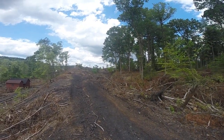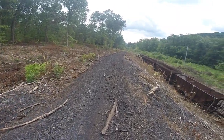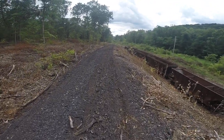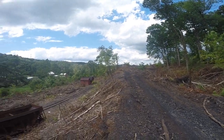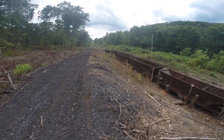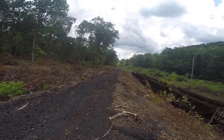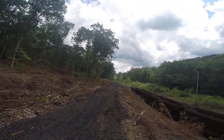Okay, but as you can see, all this brush has been cut down. They're probably going to get this out of here pretty soon. And hopefully they'll get a track rebuilt to go up here so they can refill the coal bin. Or they'll just use the backhoe the rest of the time. But yeah, as you can see, they just kept on extending it there.